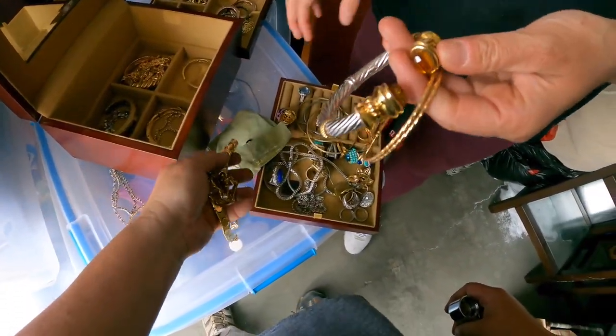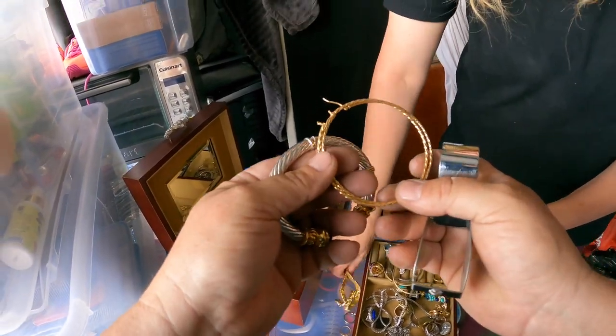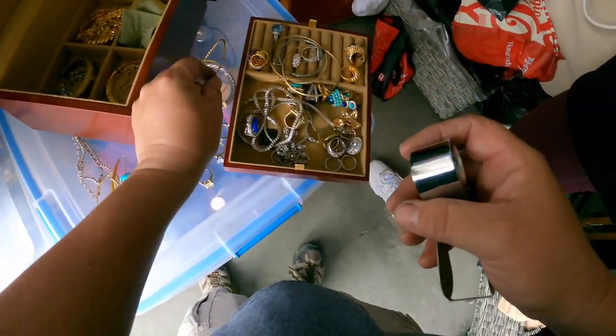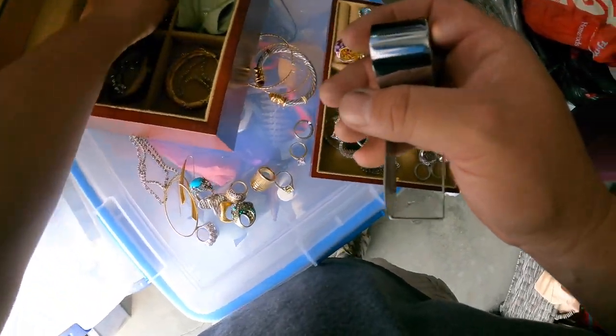Okay, check these out. Oh, this is right here. Yeah, Judith, sterling silver. This is silver? That's silver. Nah, this is not going to be gold. Not those. Okay. This one we looked at. That one we looked at.